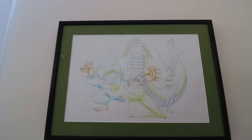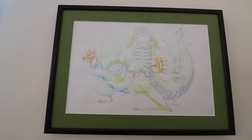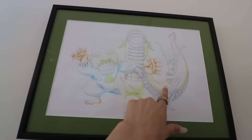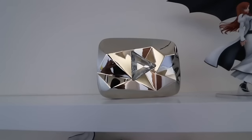This is another art piece that I have. This one's actually really cool. So this is an original cel from the anime Bleach, which is one of my favorite animes, and it is of Neliel, Dondochakka, Bawabawa, and Pesche. It is an original sketch from a frame in the anime, so that's pretty cool. Here's the 10 million play button.